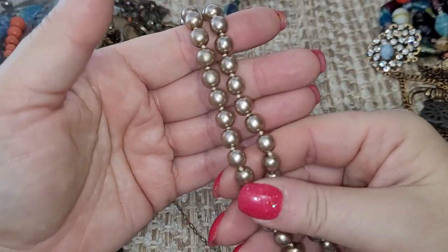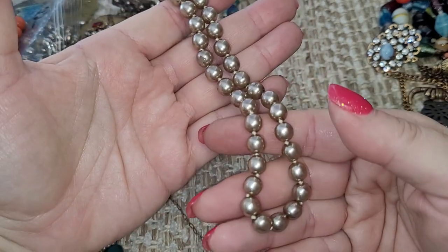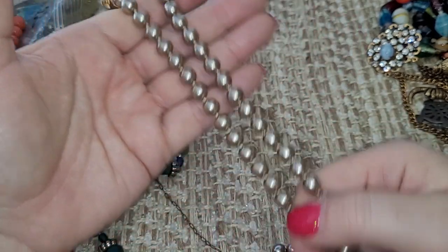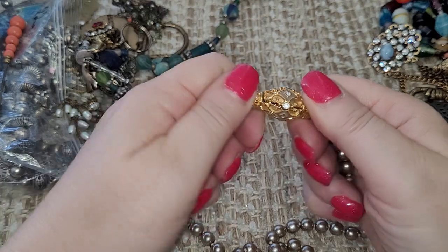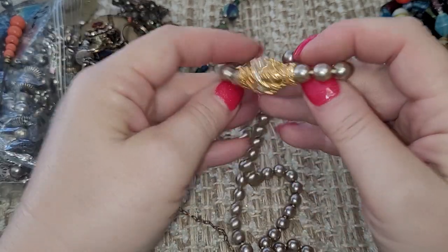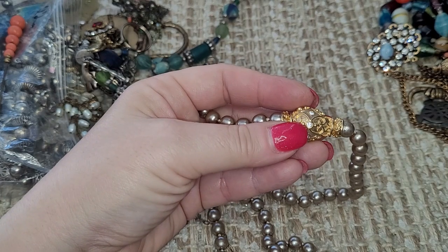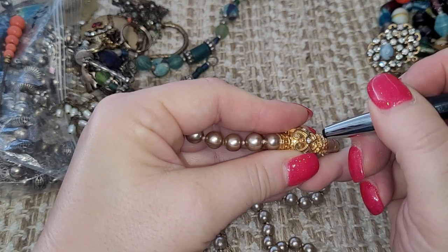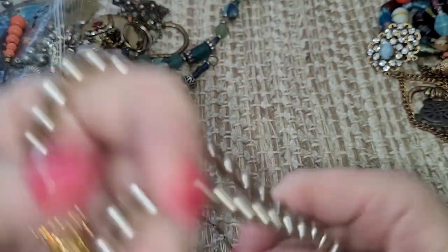This is a faux pearl necklace, colored a silvery peach color for pearls, but what's really interesting to me is this closure. At first I didn't know how to open it, but it is magnetic, and I think it's a very focal point. I would wear this in front. Let me see, what are these? They don't even register as glass, but they're beautiful nonetheless.